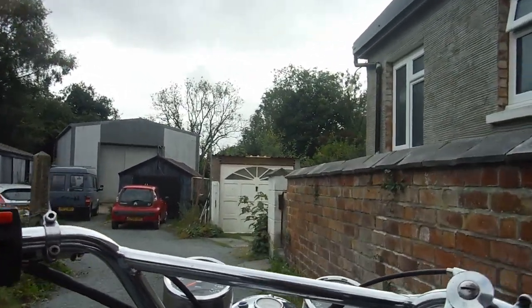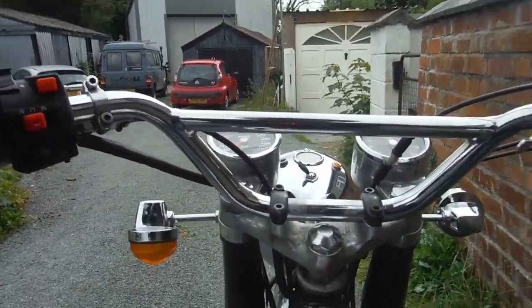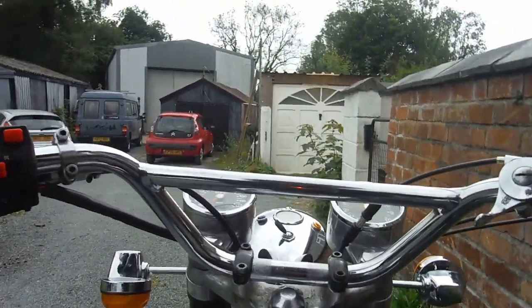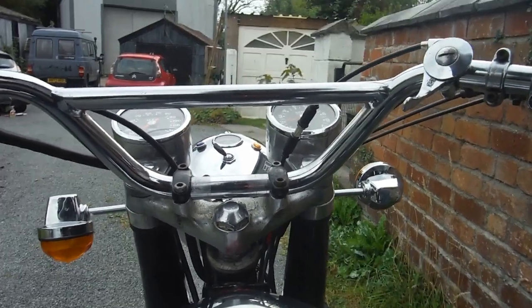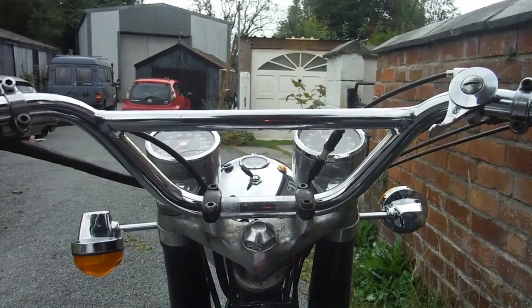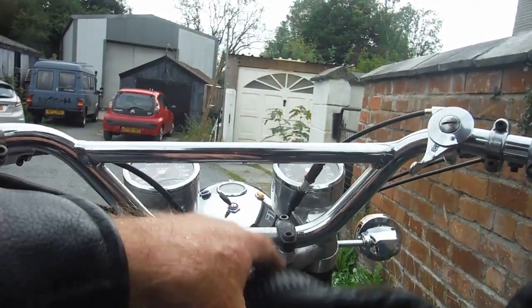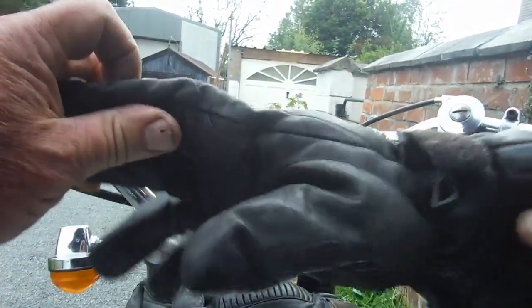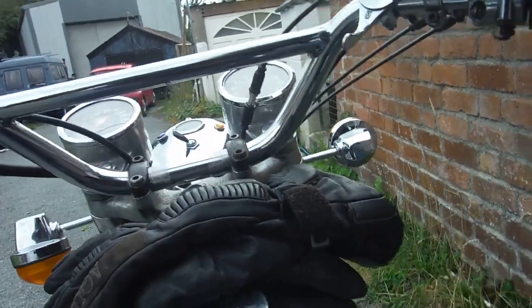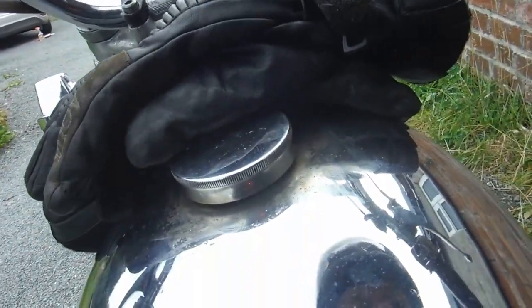Right, put it into neutral before we came to a stop. Obviously I'm going to have to look at the clutch anyway. What I'll do now, I seem to have a very slightly sticky slide in one or both of the carburetors as well. Give it a good quick blip like that and it settles down to its 1000 RPM tickover. I'll switch it off, switch back on, and we'll try a hot start.